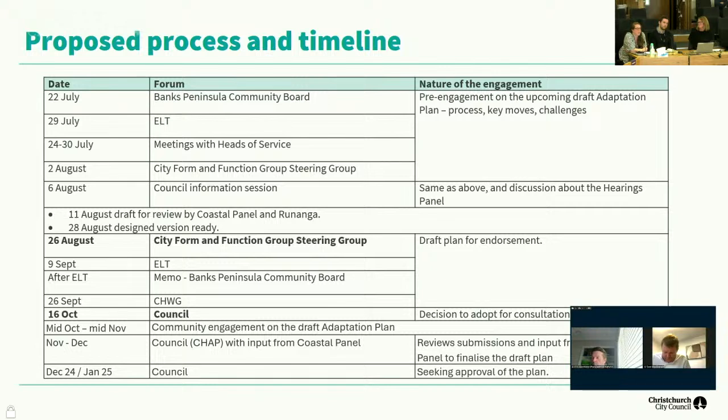So staff have been working to take those preferred pathways and put them into a draft adaptation plan for the area, which will come to council for adoption of the draft. We're hoping that'll be in October, around about mid-October. And from there, once you adopt the draft for consultation, we will take it to formal consultation with the community.